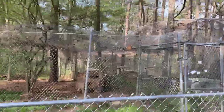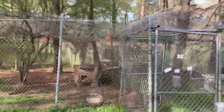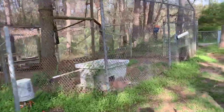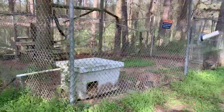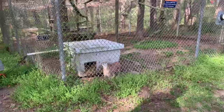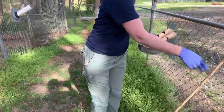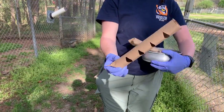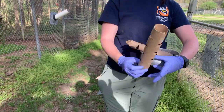These guys are food aggressive. In the wild, they would live by themselves, but they have lived together their entire lives. And as long as they get along, we'll certainly keep them together. So we have a similar but slightly different form of enrichment for them. We took paper towel tubes, cut holes in them, and then we're going to put meat inside.